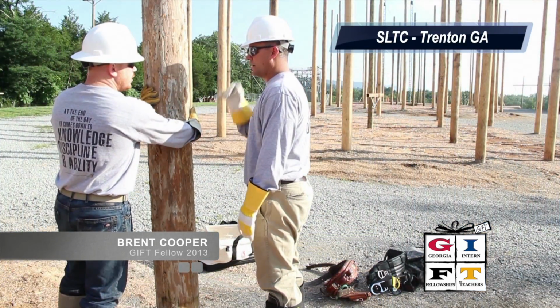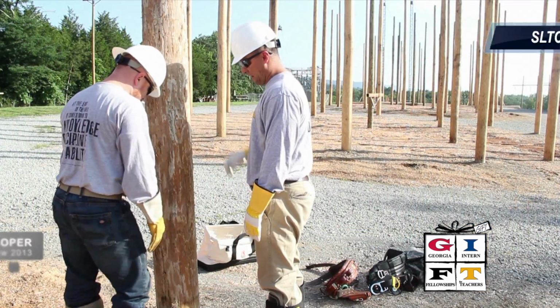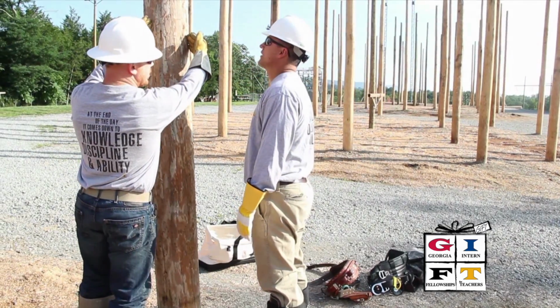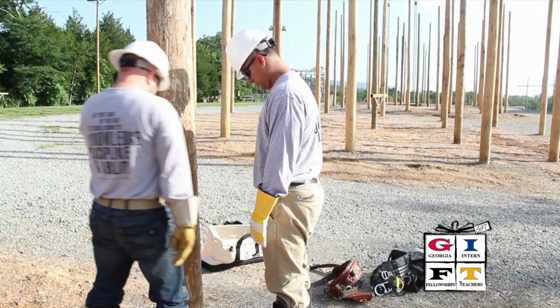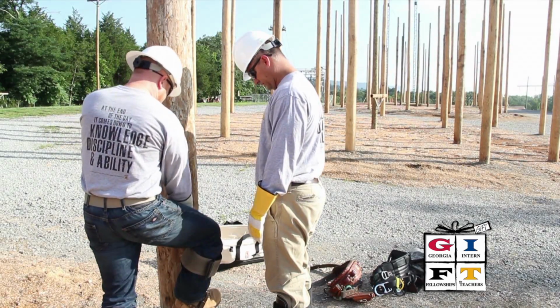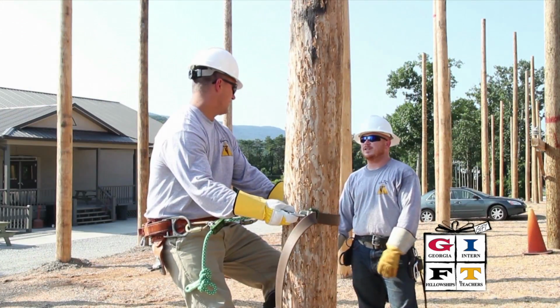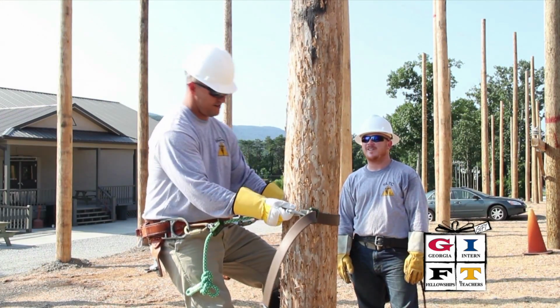I have many students who thrive in hands-on activities in math, and the first thing that I witnessed here at the lineman school was that it's very hands-on. They have classroom time in the morning for an hour and a half, 2 hours, and then it's out in the field climbing these poles, practicing for CDLs.